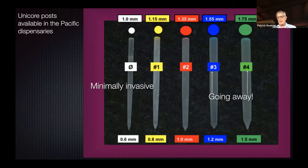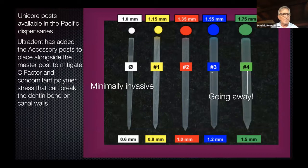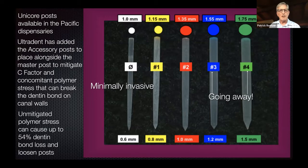The other interesting thing about this post system is that it's reversible. We can take this post out with the same drill that we put it in with. And then we developed also these accessory posts and did some research to prove that we presented at the AADR. And that was to mitigate C factor in canals, because we think that's the reason that a lot of posts came out. And we don't want to take any dentin. We want to leave the dentin there. Whatever we get back from the endodontist is what we're going to use, period. So we can put a small post in and then augment the coronal portion of it by putting in these accessory posts.